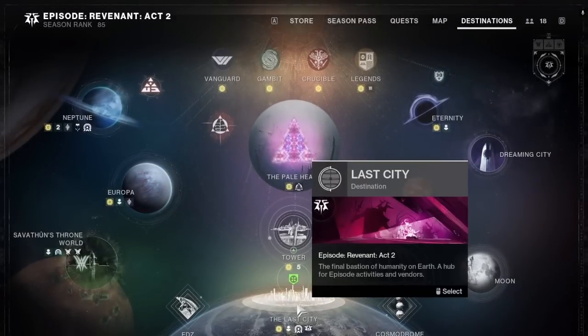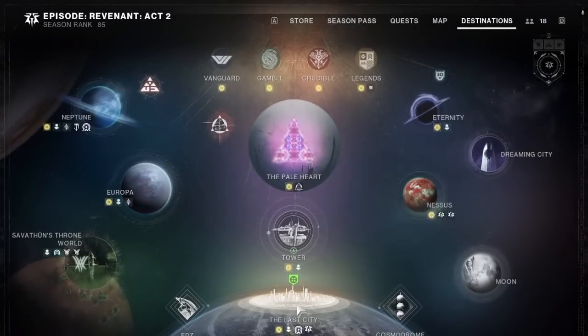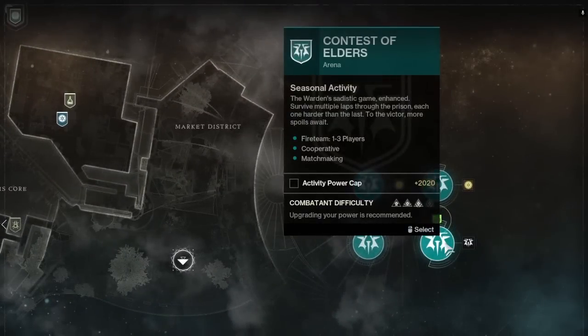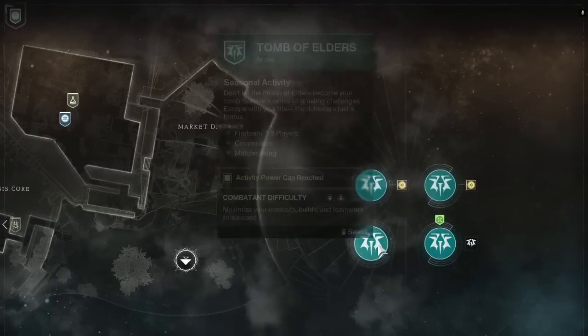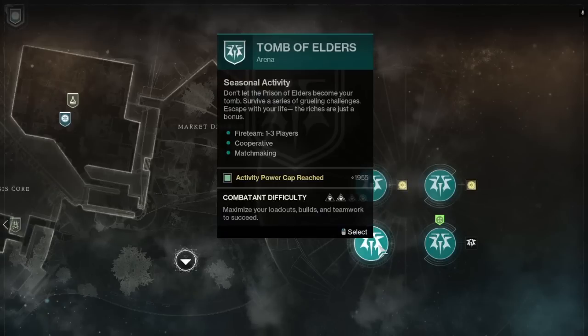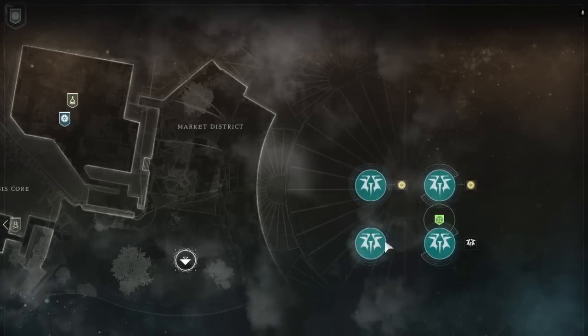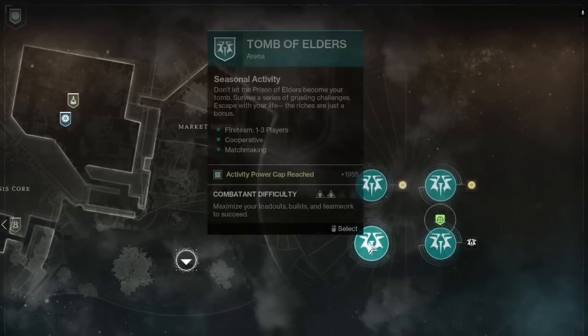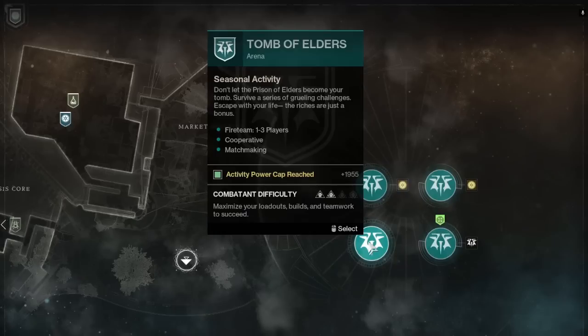We also, of course, had the launch of the new activity, the revised Prison of Elders, Contest of Elders, or Tomb of Elders, however you'd like to refer to it as. Lots of loot you can get from the Contest of Elders or Tomb of Elders. So head in there. It's actually a pretty fun activity, though it does seem rather long.